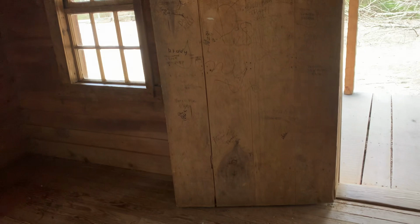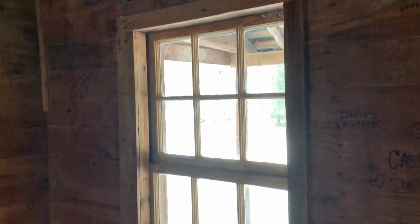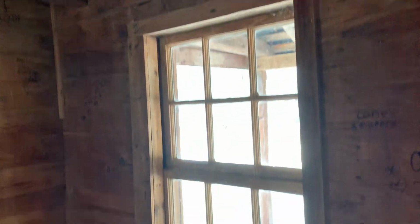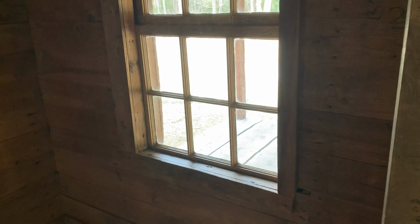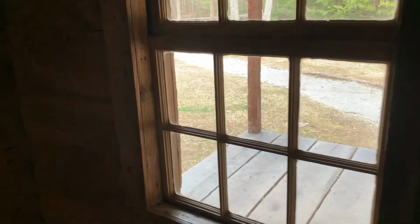And is this the original door and everything? Yeah, probably. Wow. Let's see. Vandals have marked it up. Does it have the square nails? It does, doesn't it? I think it does. The old nails. Yeah, that's the original door. And the little windows. This here's got that. What's that? Shiplap? Wood.